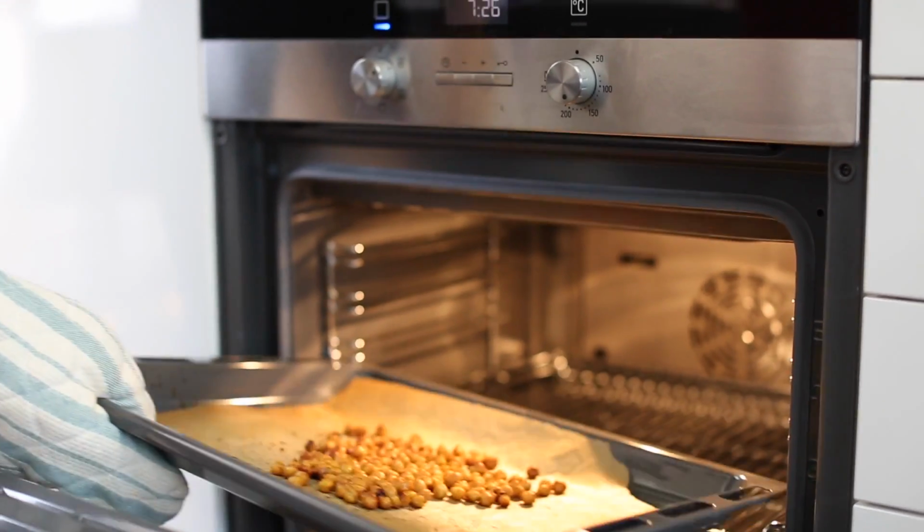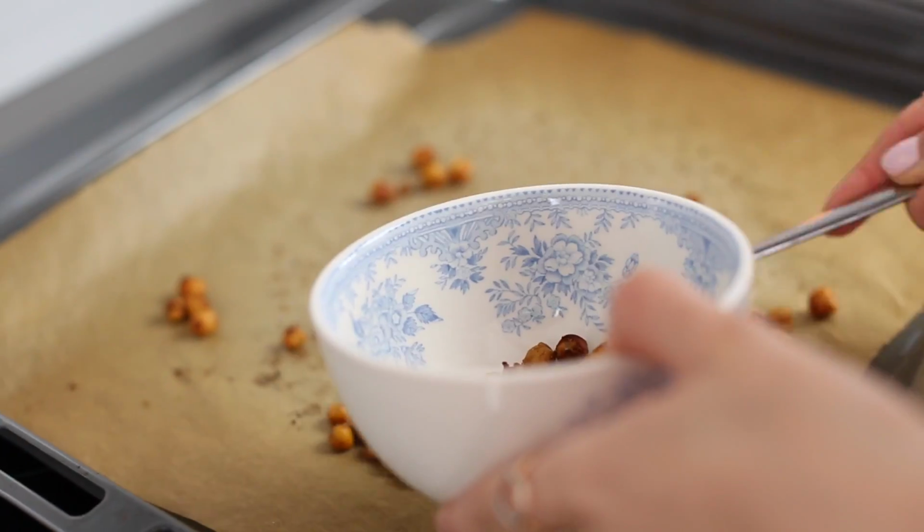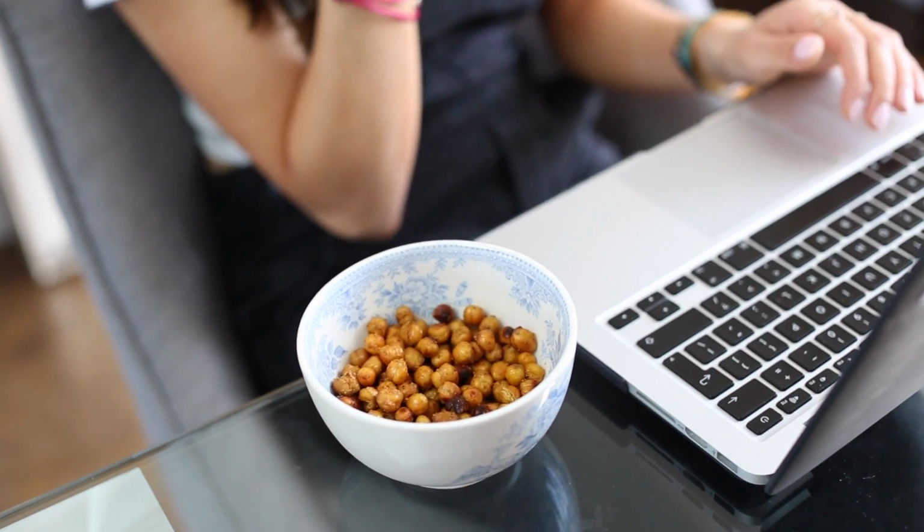They look so delicious. This is honestly the perfect snack, especially if you're at your desk and you just want something moreish to just kind of pick at, but they're really filling as well. And I like the kick that you get from the mixed spice and the paprika.